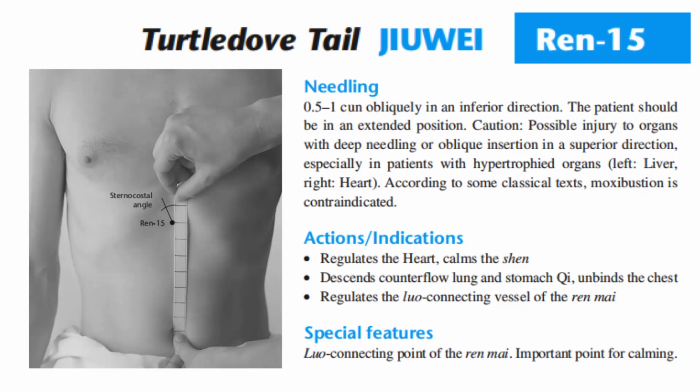Actions and indications of REN15: regulates the heart, calms the shen, descends counterflow lung and stomach qi, unbinds the chest, regulates the luo-connecting vessel of the REN mai. Special features of REN15: luo-connecting point of the REN mai. Important point for calming.